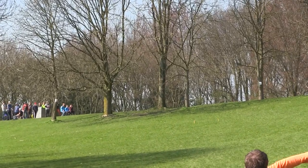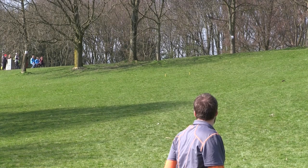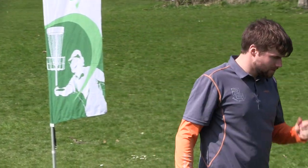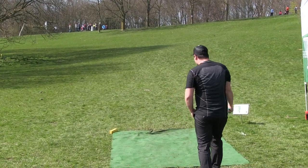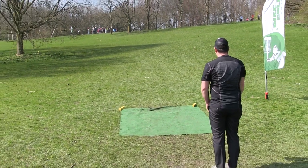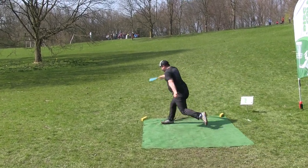Juho Parvainen also going for a roller. And it looks good as well. It's over the hill. The most important thing here is to pass the threes. Then you can see the basket at least. That's really important, because you can approach from several points, as mentioned.